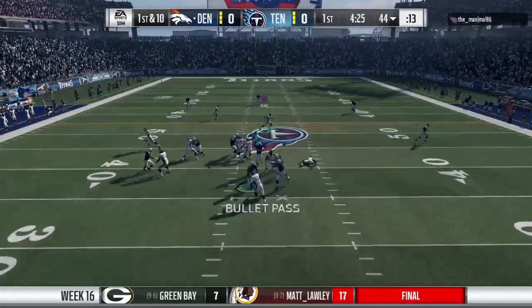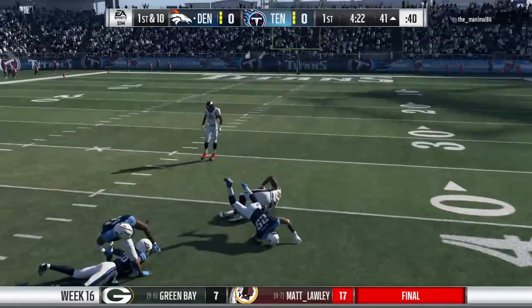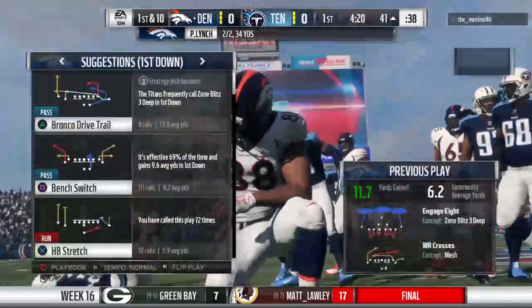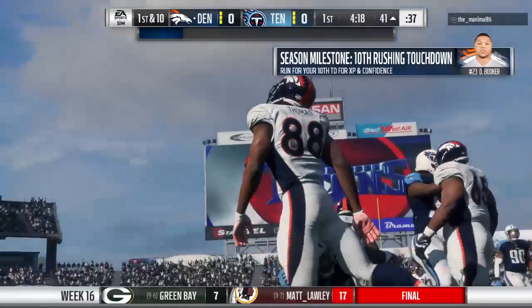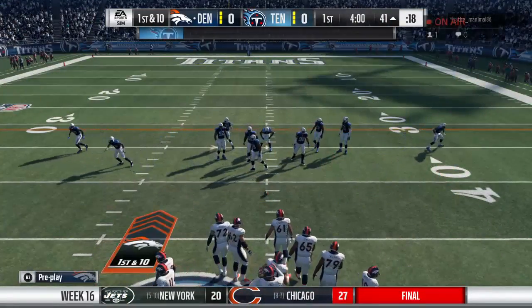Throwing here, Lynch on 1st down. On the crossing route, he hits Demaryius Thomas, and taking it across midfield and just shy of the 40. Back-to-back nice gains. That one for 14 yards and another first.